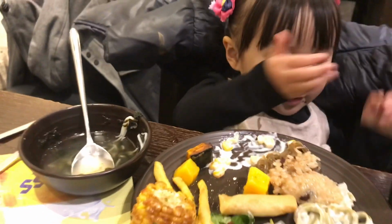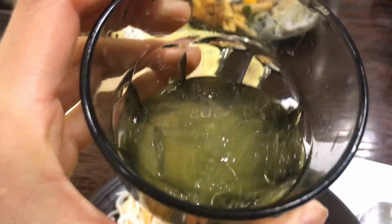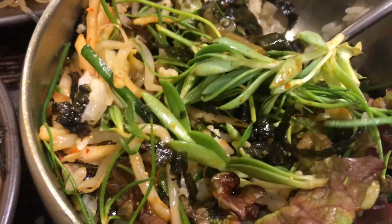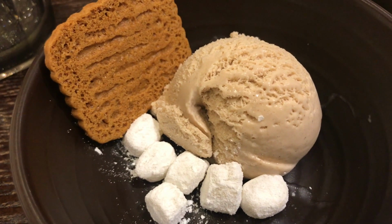Favorite. So good. This is some green grape fizzy drink. It's so good. Here's my bibimbap. I got a whole bunch of fresh vegetables, and then you just mix it all up, and it looks like this. It's really tasty. Injolmi ice cream and a Biscoff cookie and some mochi.